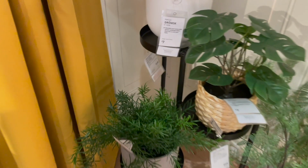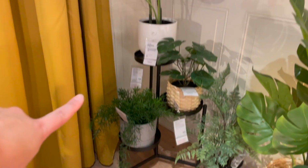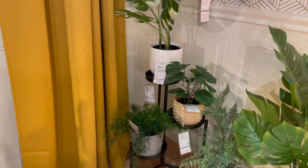And then I also saw this plant stand in the corner. I also can't pronounce that, but this one is $25, and it has like 3 different levels for all of those of you who love plants.